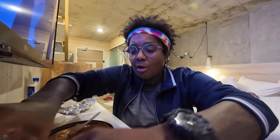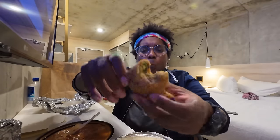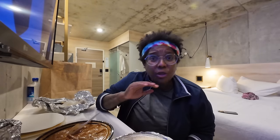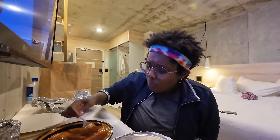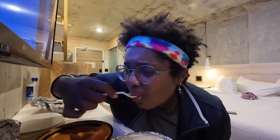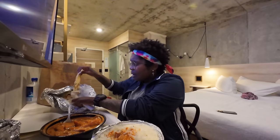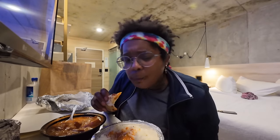Now let's try these. I forgot what they're called. First bite goes to you. Now my turn. Mmm. Well, that's spicy. Well, that's delicious. It's some kind of vegan. Mmm. Whoa. Oh my goodness. Indian food, what? This don't make no sense how good this is. It really doesn't make any sense.